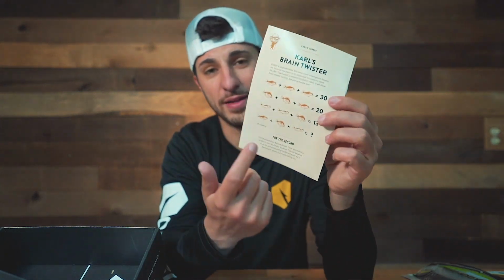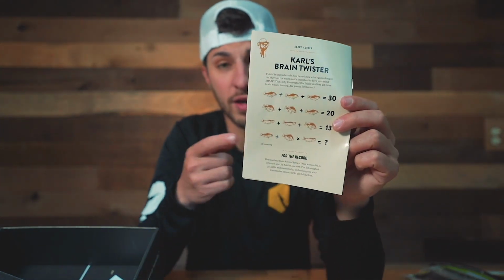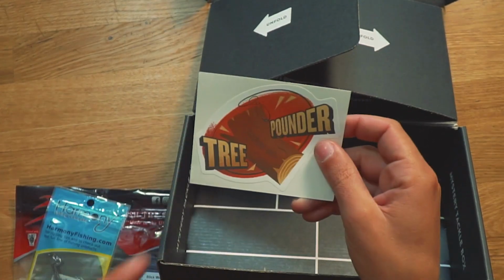You guys, this is so sick. Like, this is so helpful for you new anglers. Maybe you're more experienced anglers, you're just looking to read up on some fishing. And then there's always something fun on the back coming from your boy, Carl. So, little Dibble card. And then, hey, whether you like them or not, there's always a sick sticker in there.